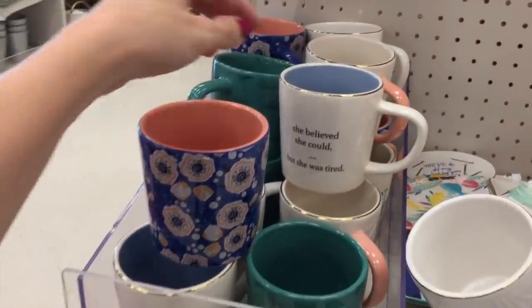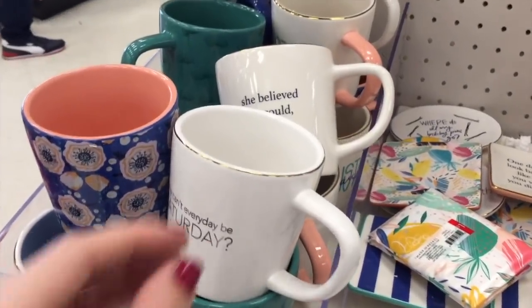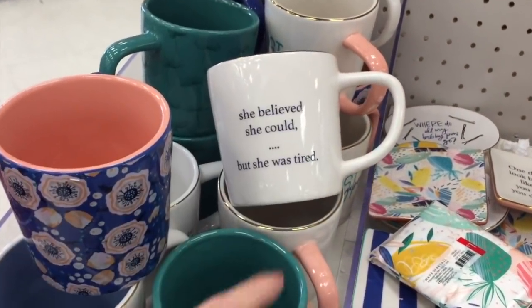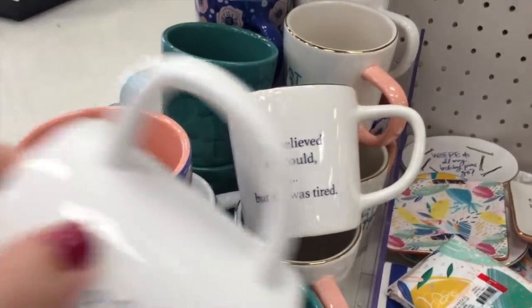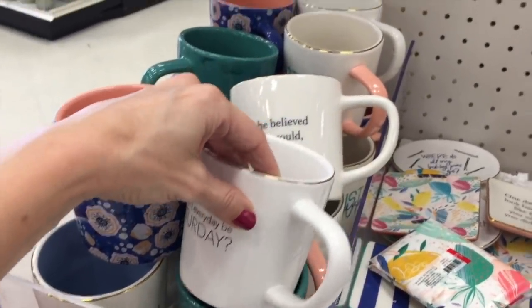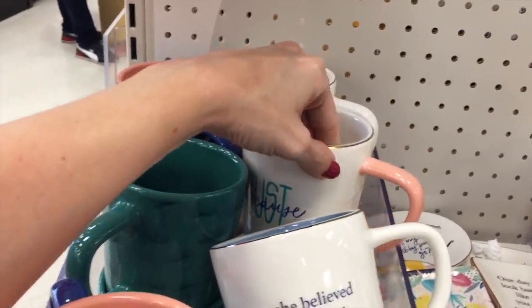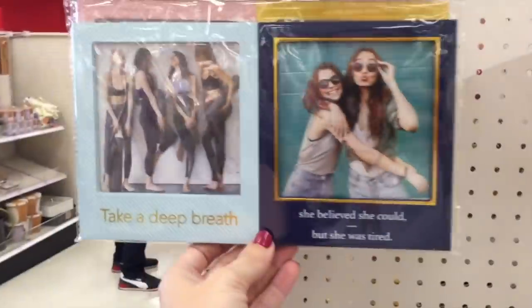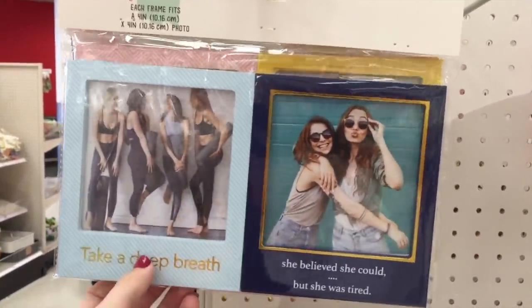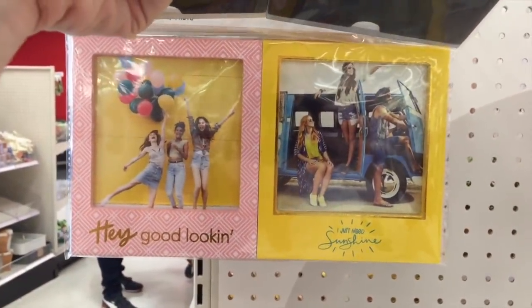Unpacking the box, and he was like, look at these mugs. They're $3. Okay, oh my gosh, amen, take 87. She believed she could, so, but she was tired. That is the most hilarious thing I've seen all of my entire existence of living. And then obviously they have the similar prints that we've been seeing around. I'm not sure if I showed you this one, the set of magnetic frames for a fridge or something. They're $3 for the double pack.